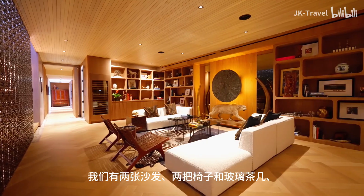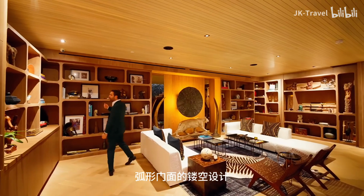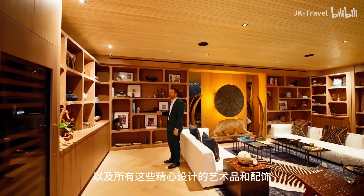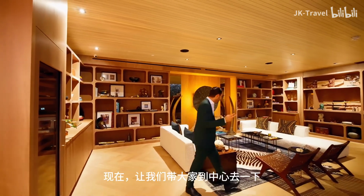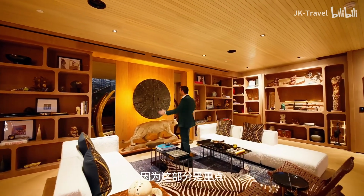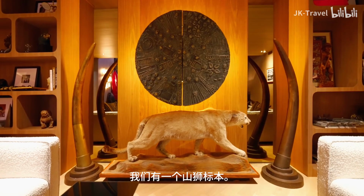We have 2 couches, 2 chairs, glass coffee tables, really cool art installation right in the center, and the millwork throughout with the curved fronts really softens up the space, and all these curated art pieces and accessories throughout give so much character to the space. Now let's take everybody to the center for a second, because this section is the focal point of this seating area, and below this art installation we have a mountain lion taxidermy.